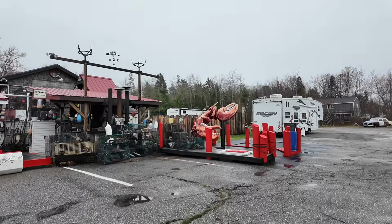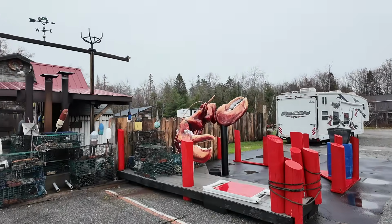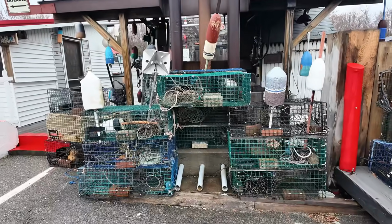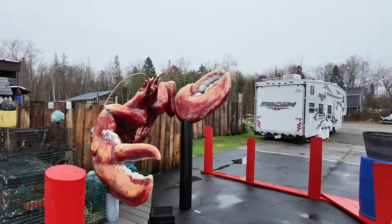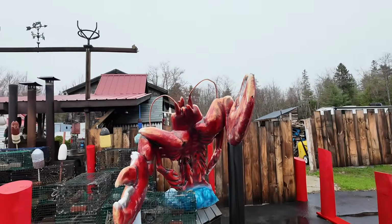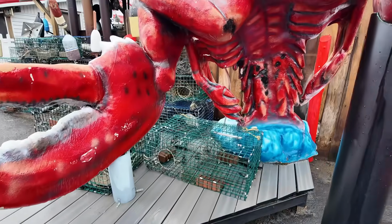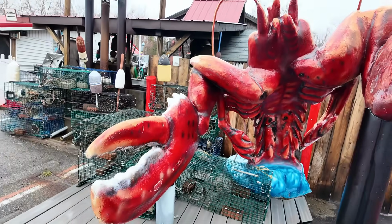And I'm guessing this over here must be Wilbur the lobster amongst all these lobster traps, these lobster cages. We have Wilbur. I guess he's the one that took down the ship. Oh yeah, that is a mighty lobster. You can see he's actually leaping up out of the water. Check out those claws.